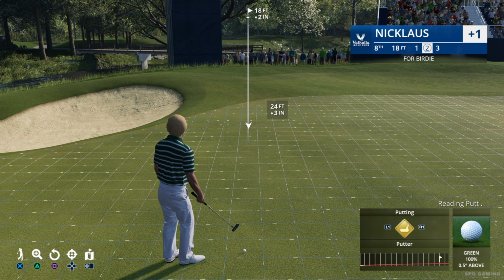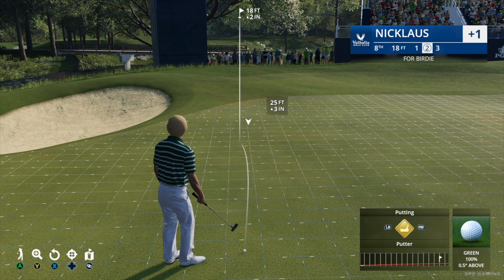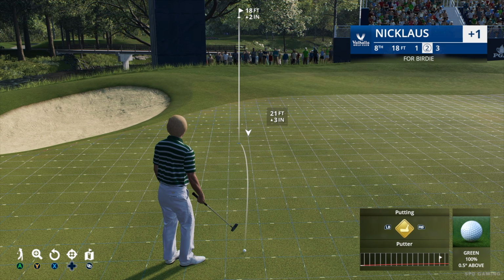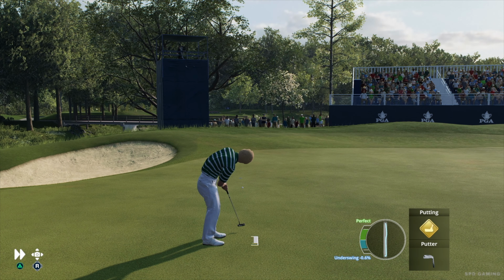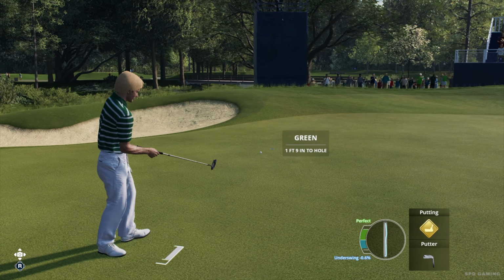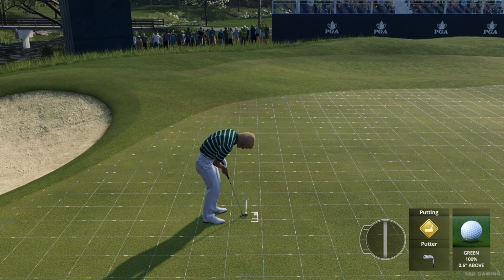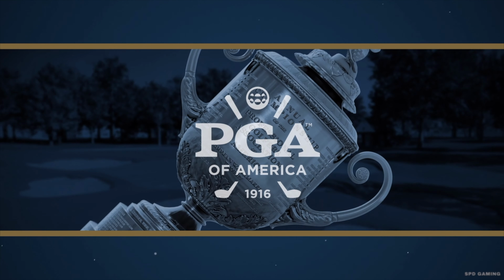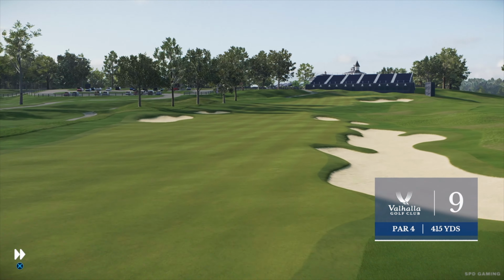Okay, center of the green, good shot. Now this for birdie. And players have an option to take less break by increasing the speed here. Birdie, but par is all he'll have to show for it. One more par four to get through on this front side as we come to the par four ninth.